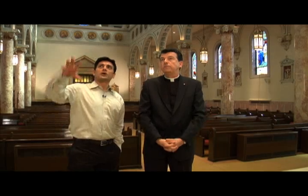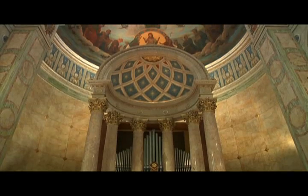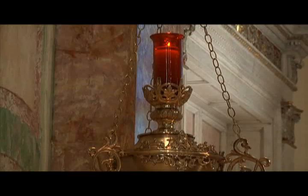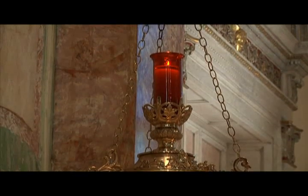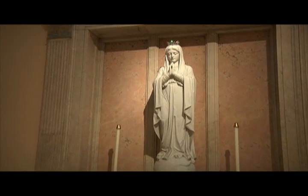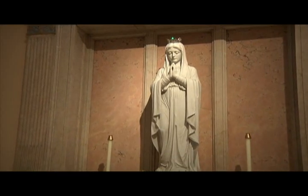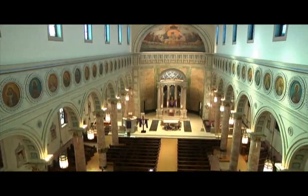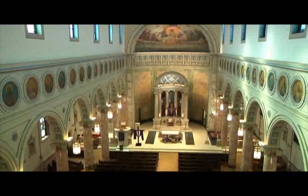I like the green as well. That really is. Yeah, it stands out, doesn't it? It does. It's all marble. The sanctuary lamp is new. It was added also in 2001. And the magnificent statue of our Blessed Mother, even though it's a white stone, when you get up close to it, it really has lifelike qualities to it. And as you said, the lighting in the church is just magnificent. As you can see, we have a cathedral, basilica-style church for just a regular Brooklyn parish.